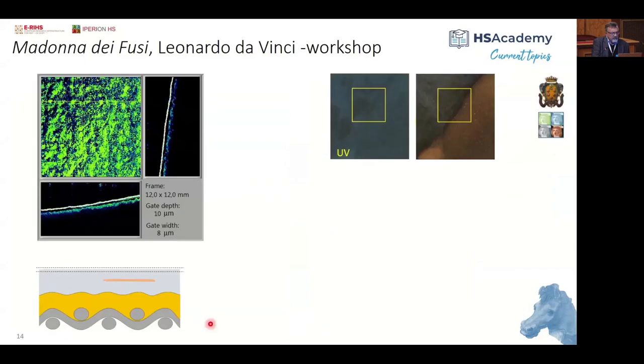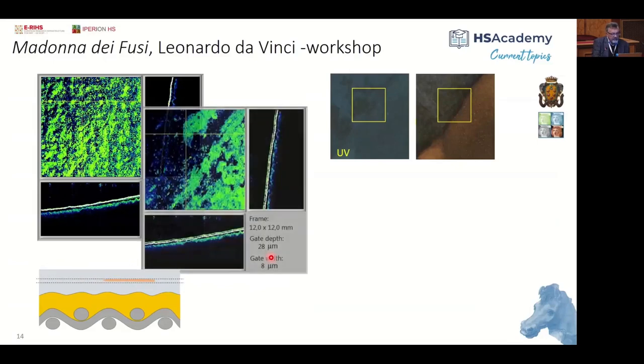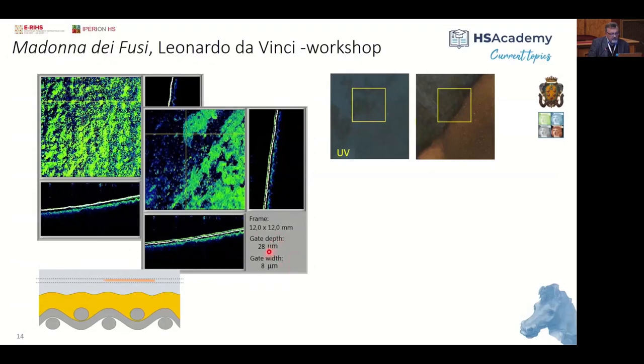And this is the same painting, but with a slightly different way of presentation. We can also do a cross section in parallel now. Before, I showed you the cross section perpendicular to the painting. Here it is parallel, and this shows the structure on the surface of the painting. Nothing really interesting in this case. But if we go deeper, now at 28 microns below the surface, you see these overpainted structures.